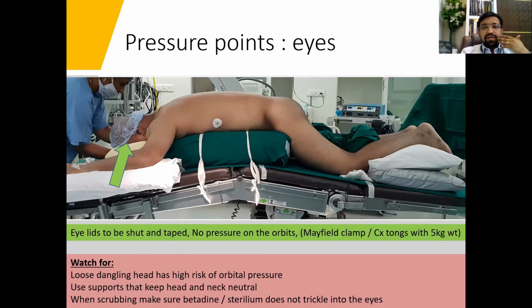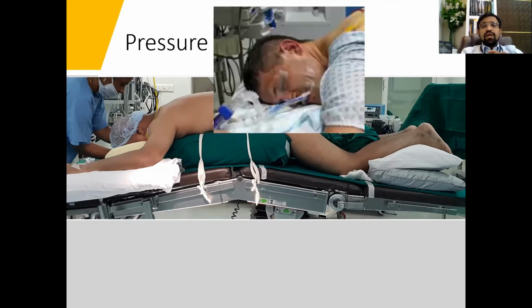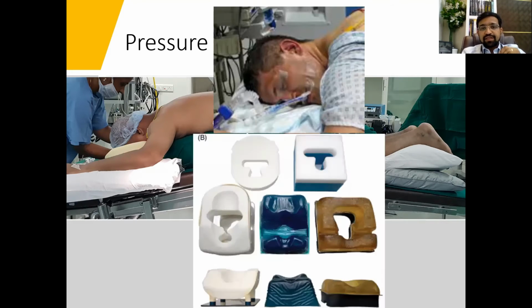And when you are scrubbing the patient, make sure that none of the scrubbing agents trickle down into the eyes. This happens very commonly during posterior cervical surgery. One position I would highly recommend avoiding is turning the head on one side, especially when the anesthetist does that during lumbar surgeries. In the young flexible cervical spine, it may be okay, but for older and arthritic patients, this may be disastrous.